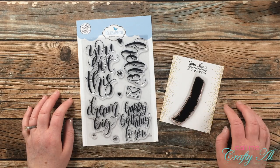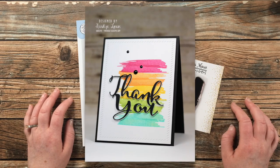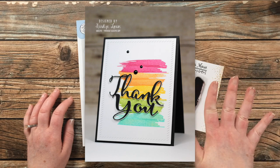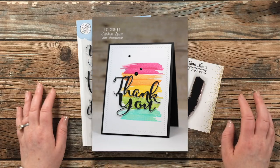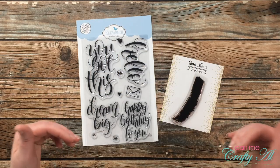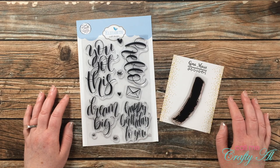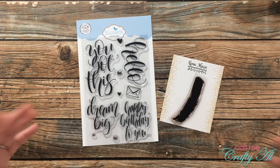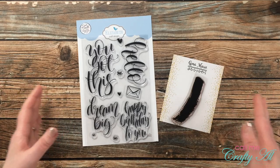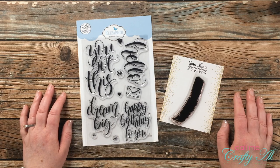Today, I will be taking inspiration from A, the thank you card, and what I see are the paint swashes in the background, and then that big, bold sentiment. Now, I will be making a card, but you don't necessarily have to make a card for your project. You know, you could use that shaker card and make a shaker tag. You can do whatever you want and whatever fits those items in your stash.